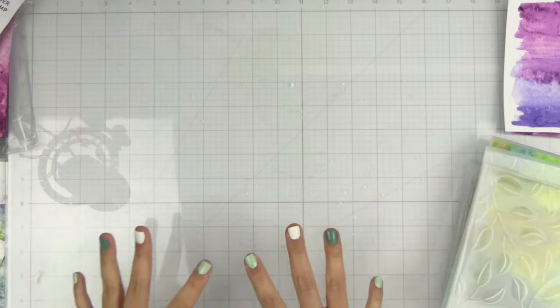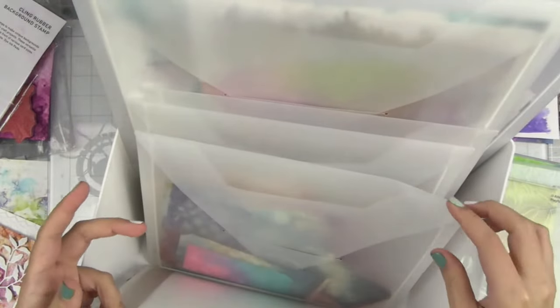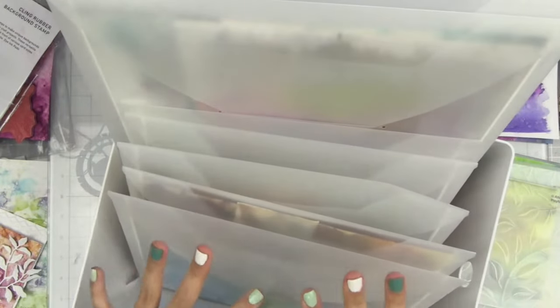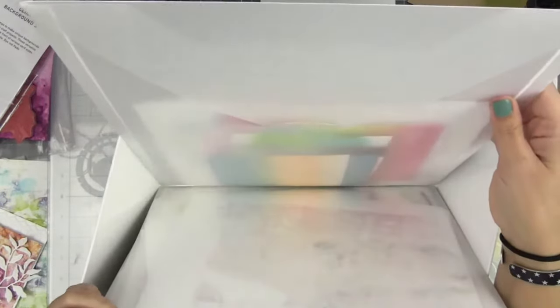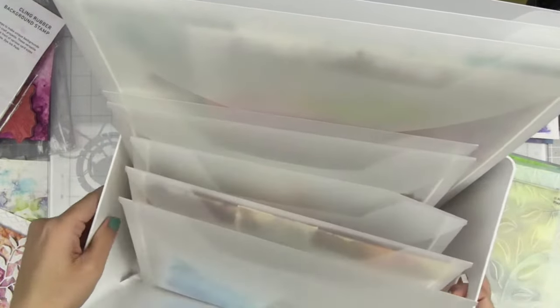All right, so the first thing I want to talk about is background storage. Let me grab it. Okay, let me zoom out just a little bit. So this is what my background storage looks like now. I love it. These envelopes are from scrapbook.com. They have tons of different sizes, and if you've seen my backgrounds before, you know that they were in two different bins. I've pared it down, and this is what I'm stuck with. So they're in categories, and I will have a video coming up soon-ish on my process of how I did all this.